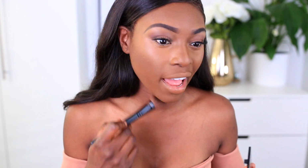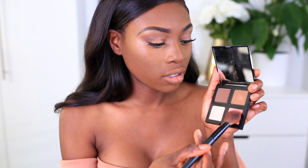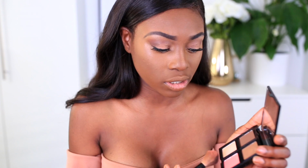And honestly, I feel like I don't even need to set this. My face 100% does not need setting in terms of more powder. Under my eyes, just a touch. Let's get some light in here though. I'm actually feeling a little bit flat now. I'm going to use this pinky colour. Although it's a blush, I feel like it's going to suit me more as a highlight.